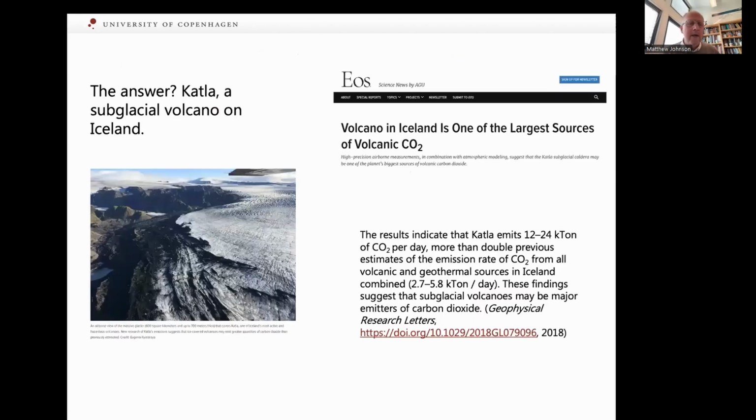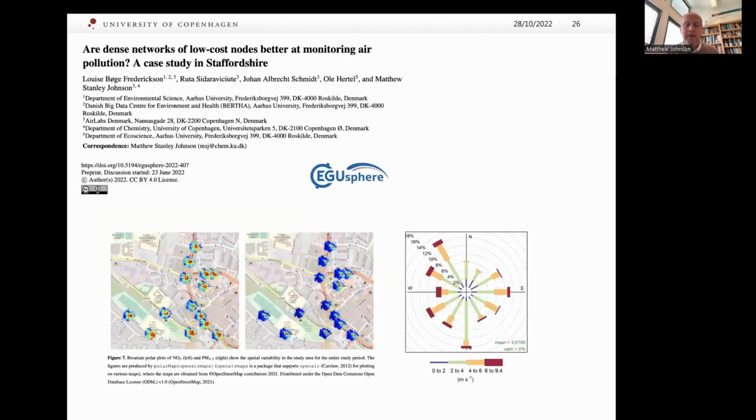It turns out that the largest volcanic source of carbon dioxide in the northern hemisphere is a volcano on Iceland. It's called Katla. It sits beneath a glacier. And so we believe that there was simply a plume of carbon dioxide that went up over the Atlantic, took a couple of days to get to London, came down, and then we were able to see that throughout the network. So we see a lot of things. We see very local effects, and we also see some global effects.